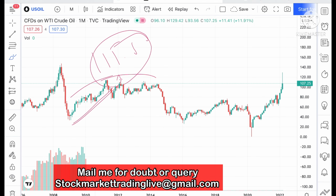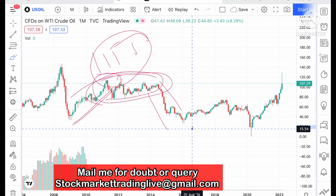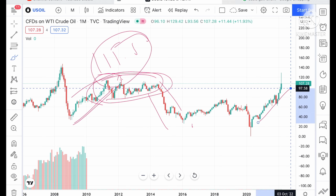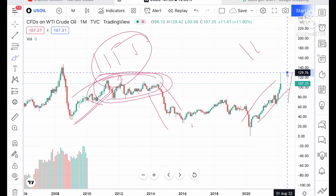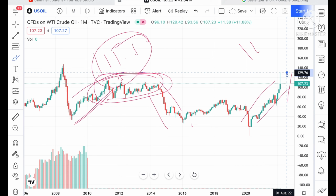After this particular high we have seen that this range has broken downside and made a low of around 26. And in 2020 we have seen that it has moved upside and made a high of around 129.76. So let's look at the chart for the next month.